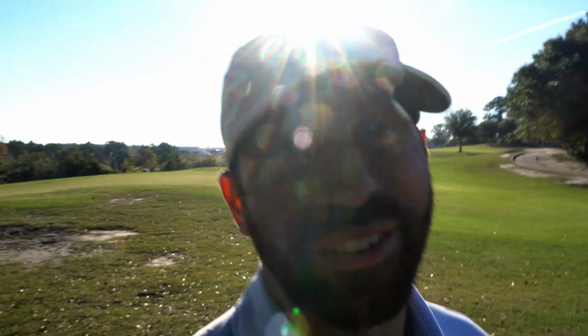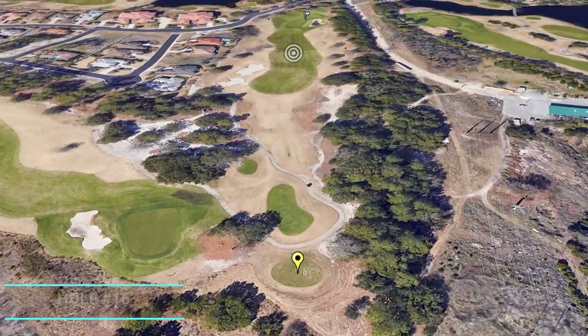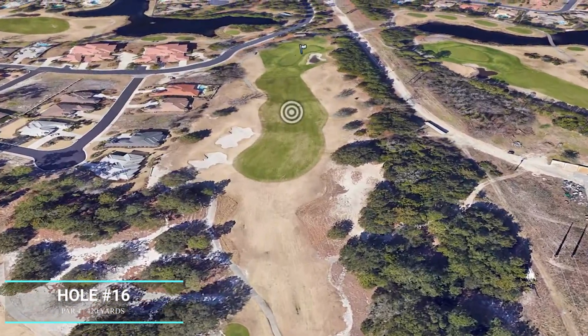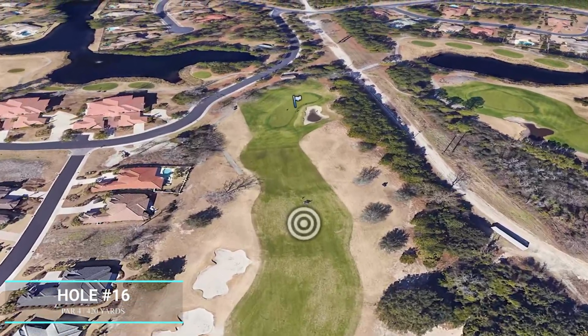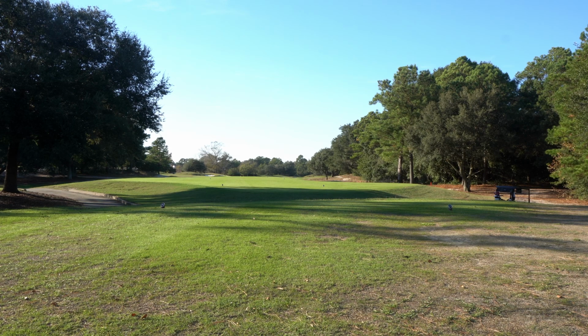Let's see if we can finish off Grande Dunes with a pretty manageable score. Dead straight away here for the 16th driver. That's all really needs to be said. We're playing a bit of a fade right now, which I'm fine with. So I think with that in mind, we're gonna try to take a line a little bit left of normal, seeing if we can kind of use that fade to our advantage.